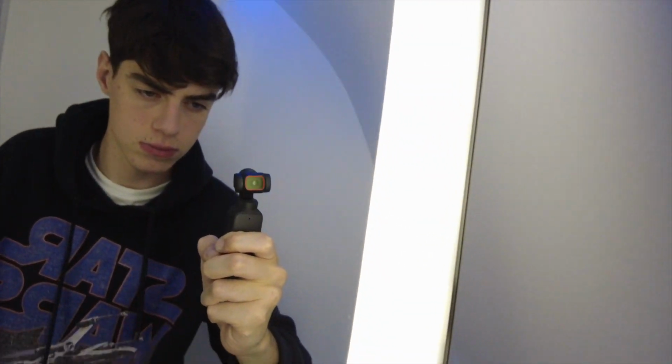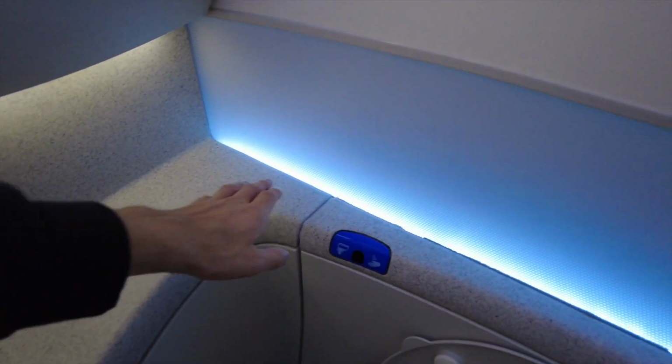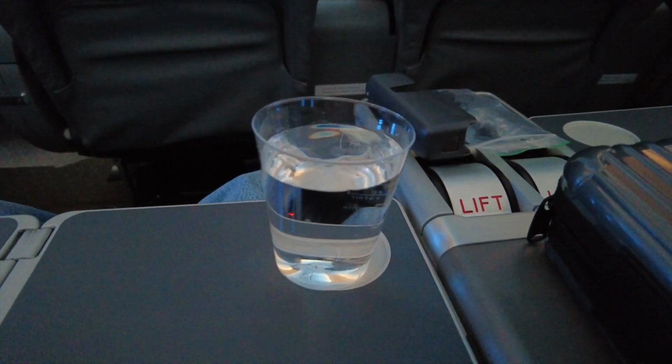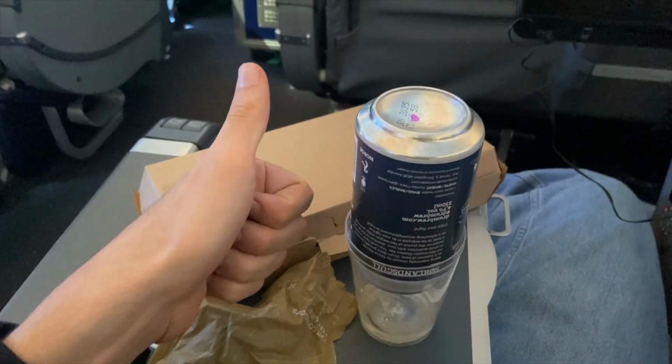As per usual on all my flights, we moved to the bathroom, which had a very spacious mirror, a large side light, standard soap, and this cool back panel lighting. Continuing with the service, Norse Airways provided me with a glass of water between meals and then gave me a pizza calzone as the final meal, which I think was a nice touch.